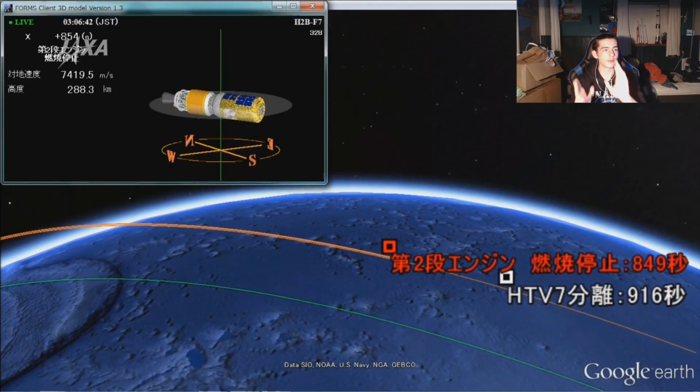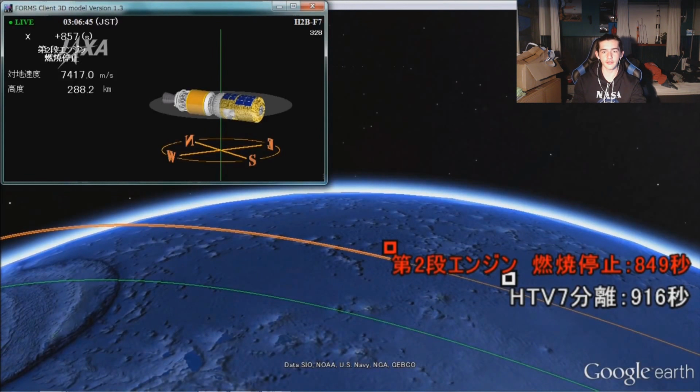Oh, I'm interrupting. We just have second stage cutoff, and in a few minutes we're going to have vehicle separation, so I will just talk quickly. What I'm going to do is share my progress on models, and I'm going to share models early on Patreon. The drone ship is going to be on there early, probably an H2A if I get to designing it, and I probably will share my rocket building progress over there first before I put it on YouTube or any other platform.